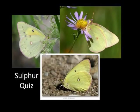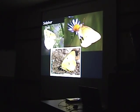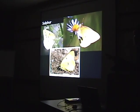That's kind of a skinny pink edge sulfur. It is a skinny pink edge. It's a vibrant skinny pink edge. But look at that clear yellow. No real dusting in that one. Alfalfa sulfur. Yeah, alfalfa sulfur, otherwise known as the orange sulfur. Alfalfa sulfur is another common name for that one. No erytheme spots.